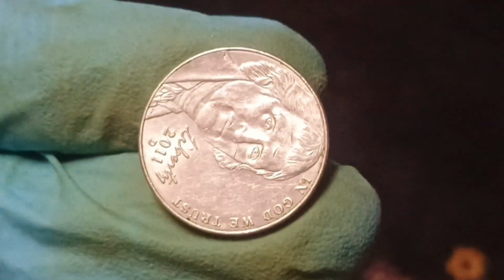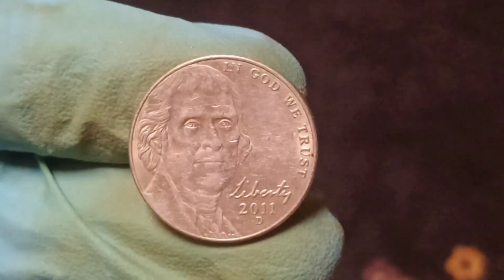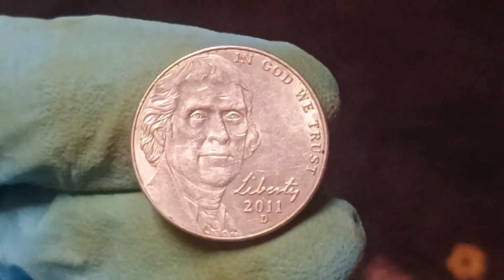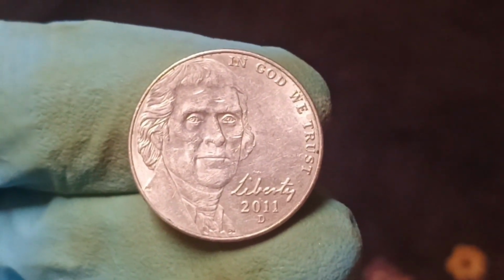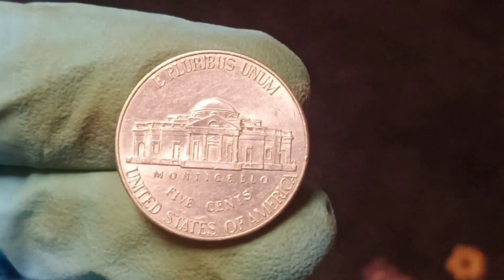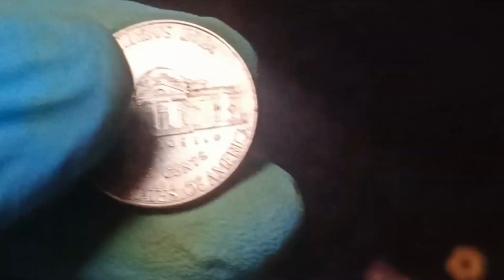And by the end of this story, you may just find yourself rummaging through drawers, jars, and forgotten change purses in hopes of discovering one of these rare pieces of American history, because the story of the 2011 D Jefferson nickel is not only unbelievable but also rooted in the real mechanics of U.S. minting history, collector psychology, economic timing, and the allure of finding treasure in the most unexpected of places.